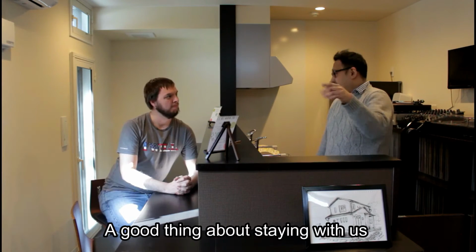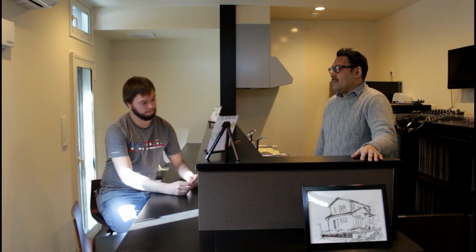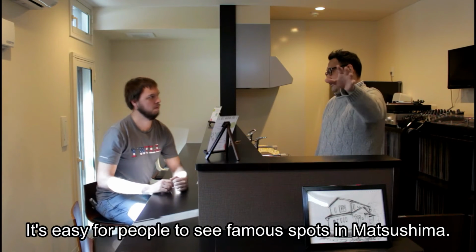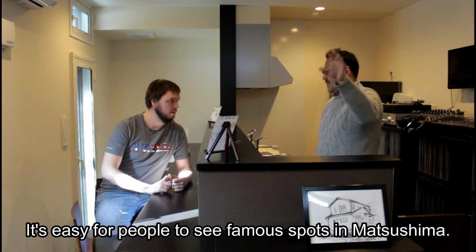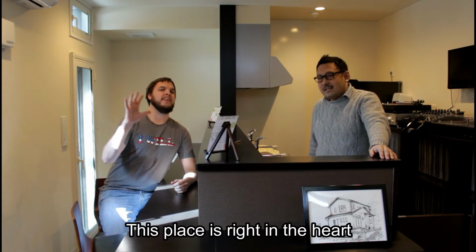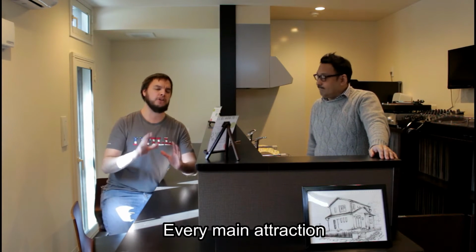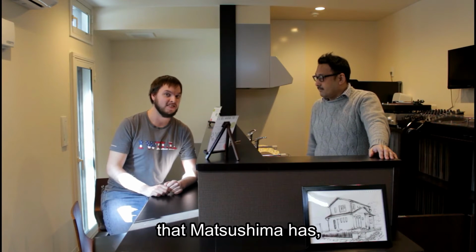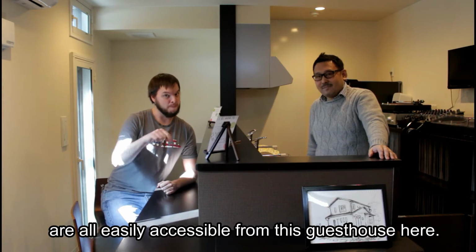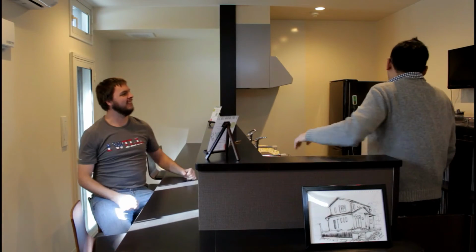The good thing about staying with us is that our location is pretty good, making it easy for everyone to visit the famous scenic spots in Matsushima. This place is right in the heart of the sightseeing area here in Matsushima. Every main attraction that Matsushima has is easily accessible from this guest house here. What kind of music do you play back here?